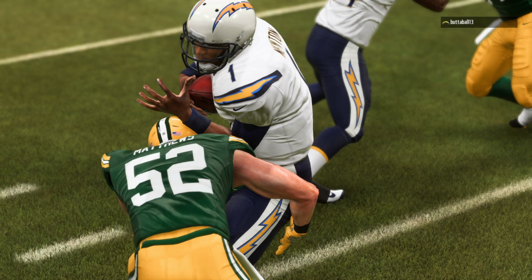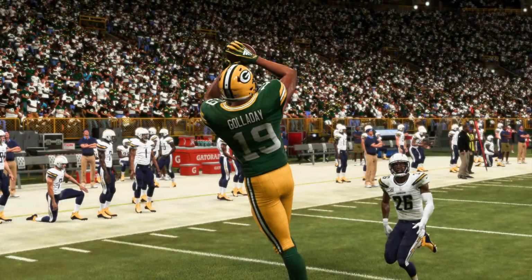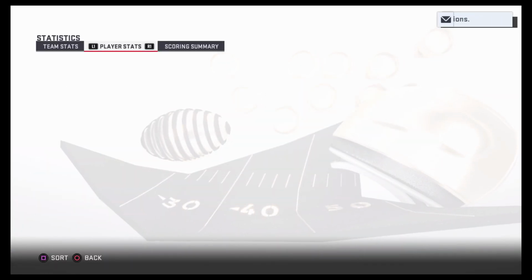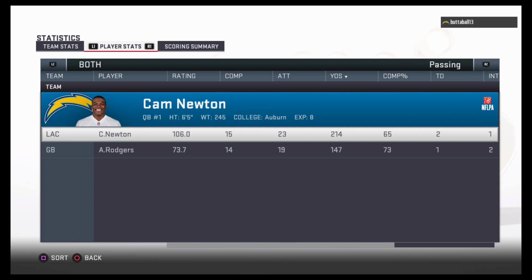And you know you prime the pump all week in your own home facility. No one thinks we can do this. Only people who believe are right here in this room. And then you go on the road, band together, and get it done.